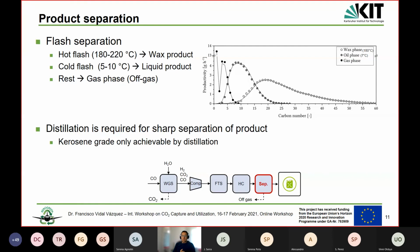Regarding the last step of the process, the product separation, an easy way of separating the solid product and liquid products at ambient temperature is to simply condense the Fischer-Tropsch product at different temperatures. However, as you can see here in this graphic, it's a very non-optimal separation where part of the liquid product will end up in the waxes and vice versa. For this reason, distillation is required for a sharp separation of the product and thus achieving kerosene-grade fuel.